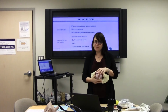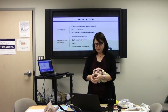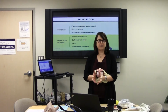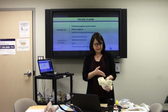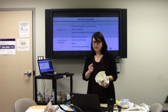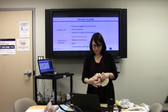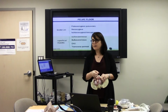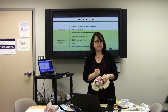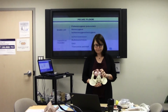I'm sorry that we have a female model for a male program. There is one male one on the market, but it falls apart when I hold it, so we use this one. It's exactly the same in men and women. The only difference is that this one muscle here, instead of going from the anus over the clitoris, goes from the anus and wraps around the penis. And that piece is called bulbocavernosus. Okay? So otherwise it's exactly the same.